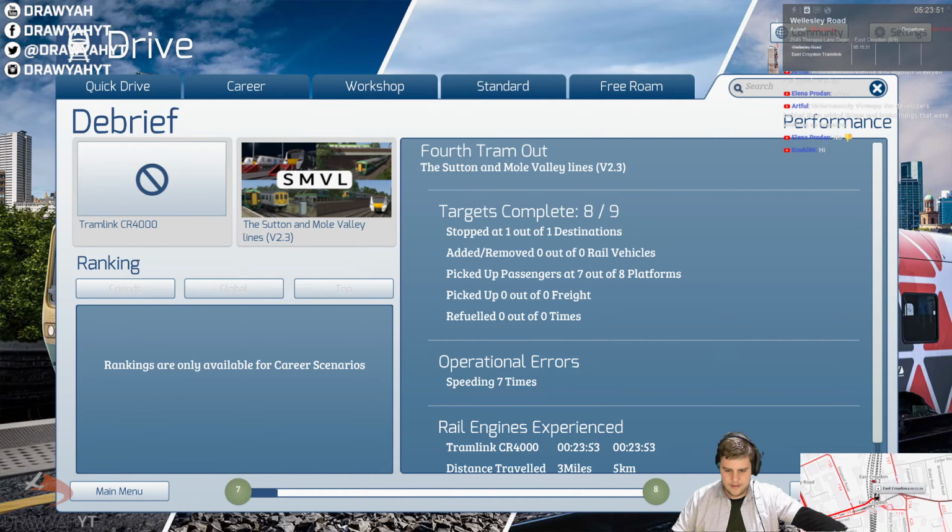Yes, and again, I've heard that the development of the tram sims has been a bit shaky at times, but they are slowly getting there.